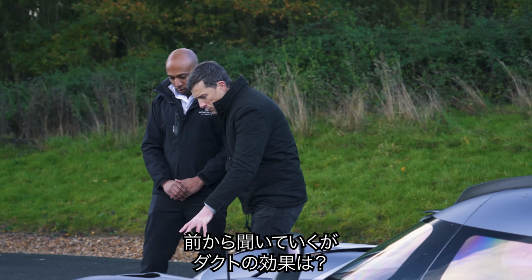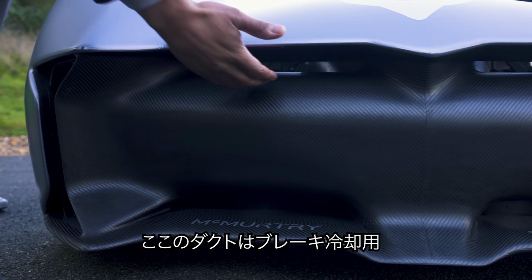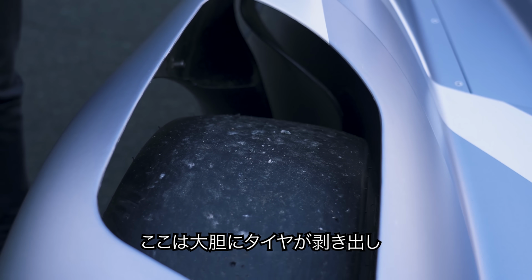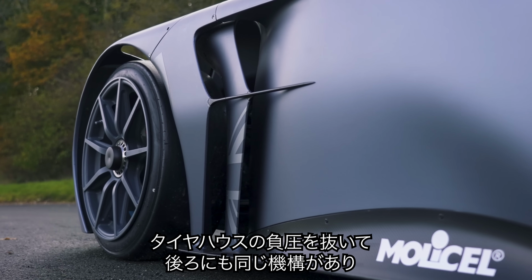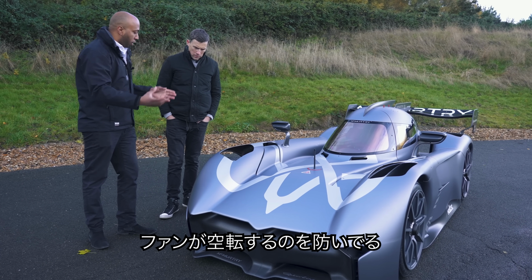So let's have a look at the front. Let's start at the front and walk to the back. So what's going on here? So you've got air intakes there. Yeah, so you have these letterbox intakes, so they cool your brakes. And then you've got big cutouts over the wheels, so I can actually see the front wheels through these holes. Are these releasing the air pressure? Yeah, pressure builds up in the wheel well and the openings behind the wheels as well. They're there to control that pressure and to reduce the amount of turbulent flow spilling out.